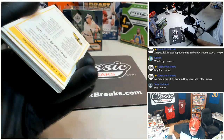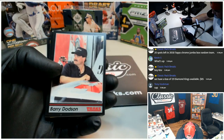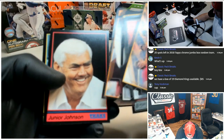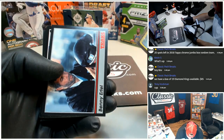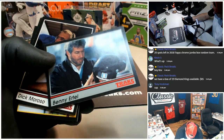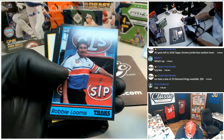This is it. This is the one. Barry Dodson, Sprague and Turner, Leonard Wood, Junior Johnson, Labonte. That's another good wrench. That might be his doggone helmet right there, he's shining up. Dale Earnhardt's helmet. Robbie Loomis.